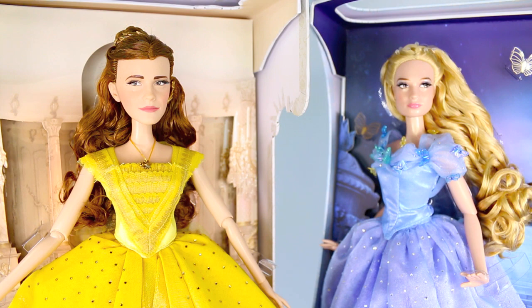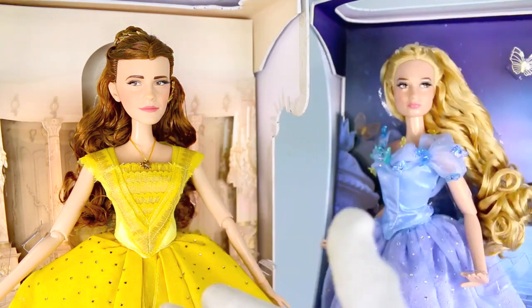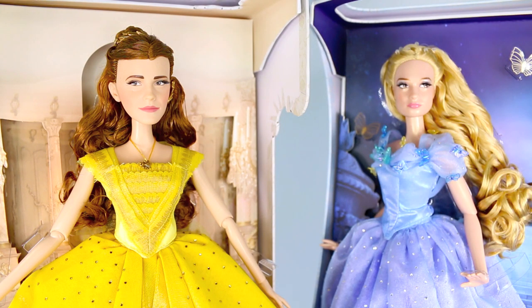As far as I go, my personal preference between the two has to go to Belle. I mean, obviously she is my favorite princess, and I really enjoyed the movie, and I love this doll. She does hold a special place in my heart because I did debox her. And just overall, I like the doll more. Nothing against Cinderella, I think she's a beautiful doll, and if I could choose both, I would. But we can only choose one.